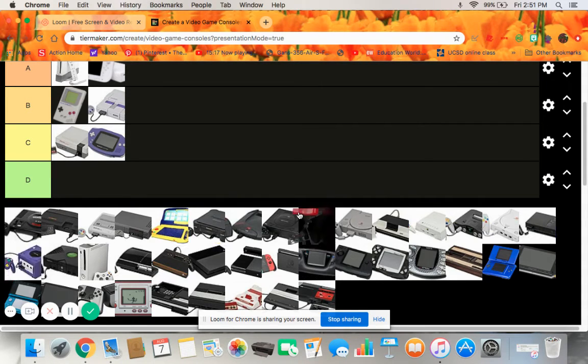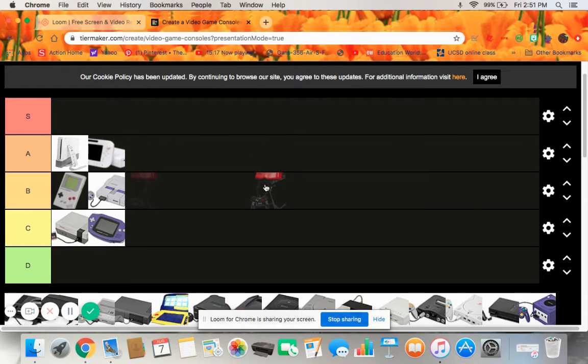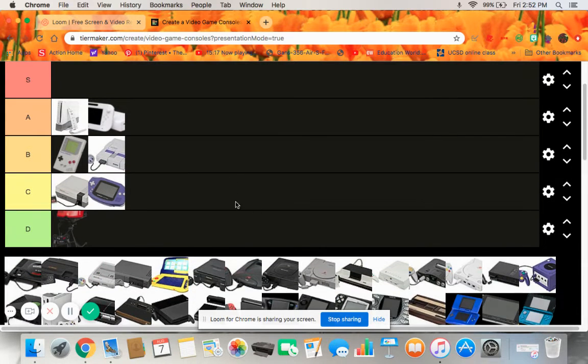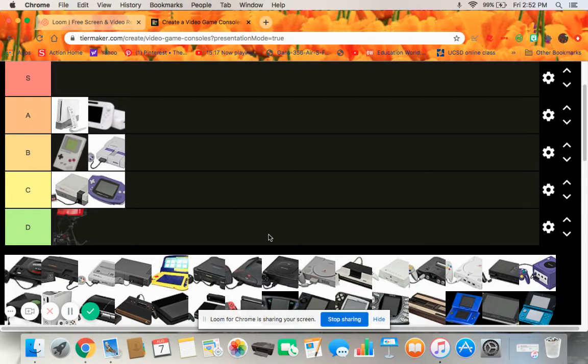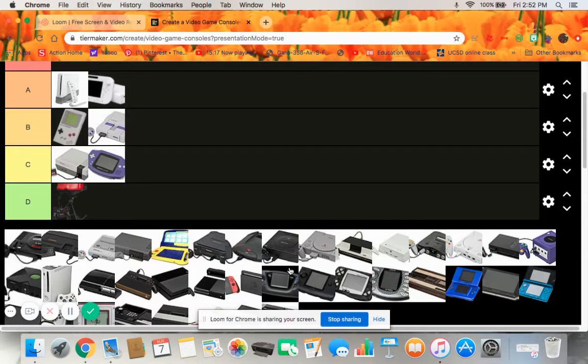Okay, well, everybody knows the Virtual Boy. I'm not really familiar with this console. The controller seems good, but I feel like it's like a C. It's definitely not the worst. Like a D. I don't think it's in between. A lot of people will say that it's D. It's D. A lot of people with the headache issue, it's just not the best.